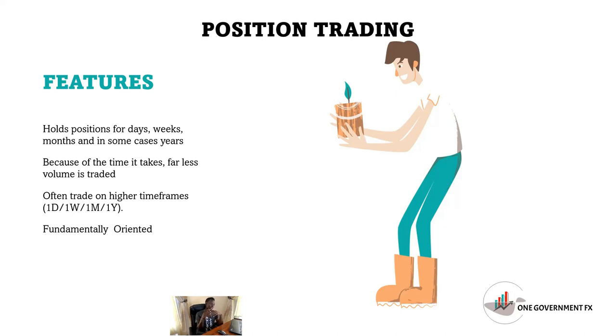He may eventually find an entry on a lower time frame, but his basis, or let's say your insights or the view generally, is on the 15 minutes time frame. So whatever you're seeing is what you're seeing in the 15 minutes time frame. So that's what we mean by taking trades on higher time.